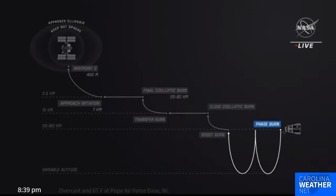And before the Dragon crew wakes up, we will execute the boost burn. The boost burn is targeted to start at 6:25 p.m. Pacific time, and after this burn, our crew will be in an orbit where Dragon's apogee, or highest point, will be 10 kilometers lower than the station. We'll have 3 major burns left before we get to integrated operations and Dragon's final approach.